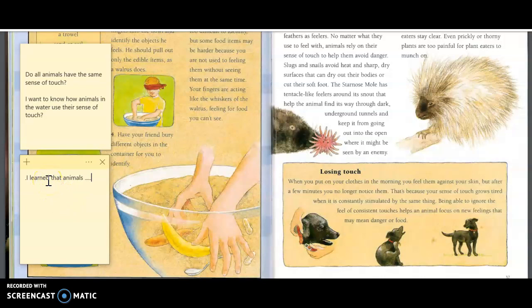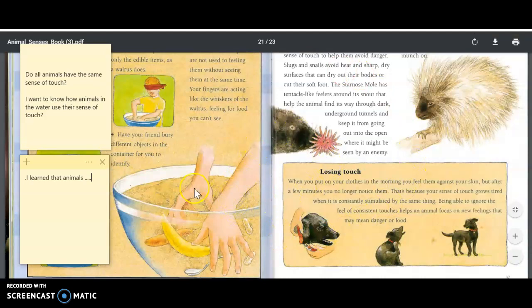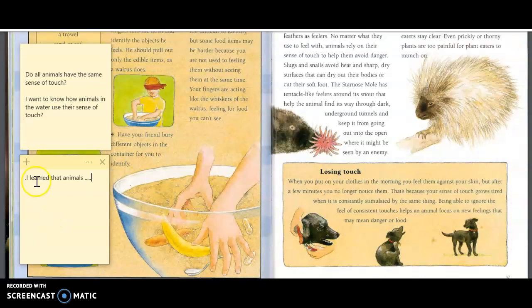to continue on. So the last thing we've really focused on this week is turning our wonder statements into questions, because good readers often question the text as they're reading. Why do we do that? So that we better understand what we're reading. Again, we're reading to learn new information. I bet that many of you could probably tell me a lot about how animals use their five senses now after reading and questioning this text.